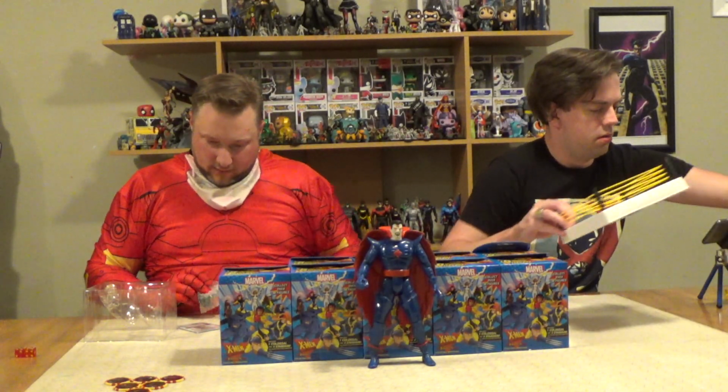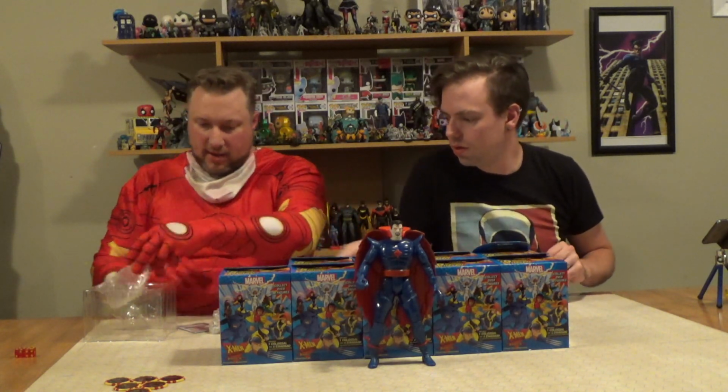Oh, this is going to make close-ups difficult. I have to just take a picture of him later. See how he looks in there. Let's see if he... Not even. Well, maybe we'll just ditch the rest. So we got Red Skull Onslaught. One of the hard things is going to be we do have to get some of these characters out of the little plastic bags.